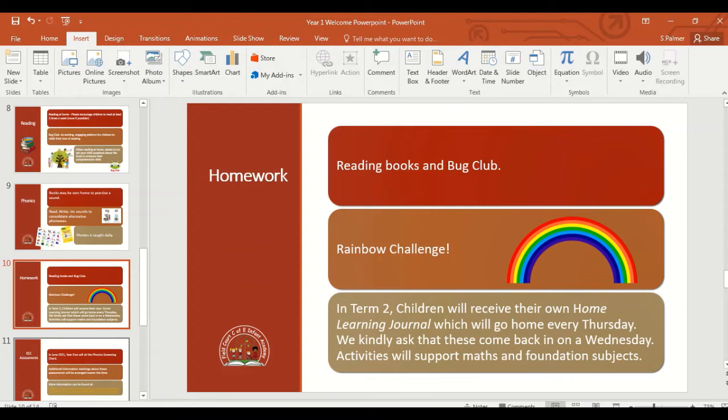As already mentioned, the reading books will come home and they will be changed on a Monday and a Thursday, so just keep an eye on those. It's important that when reading with your child, you ask lots of questions so that comprehension skills are built upon. Also, there will be Bug Club, which might also include some grammar and spelling activities, so please check the platform.